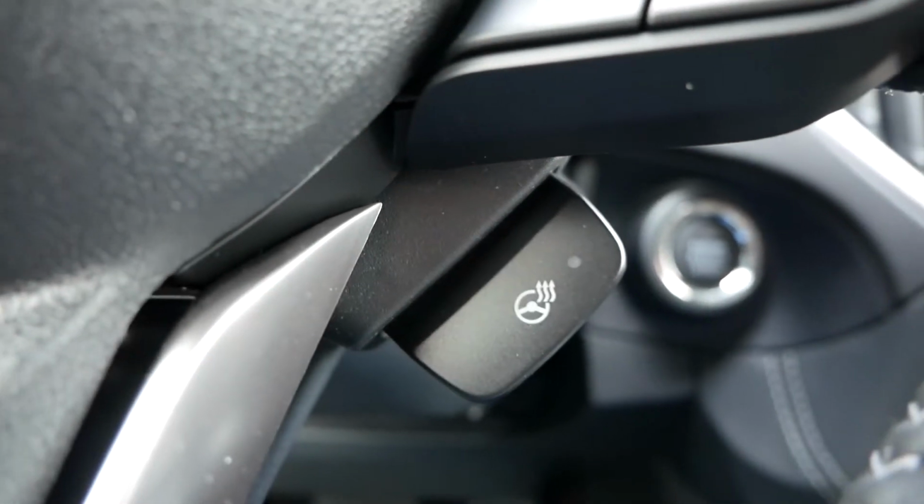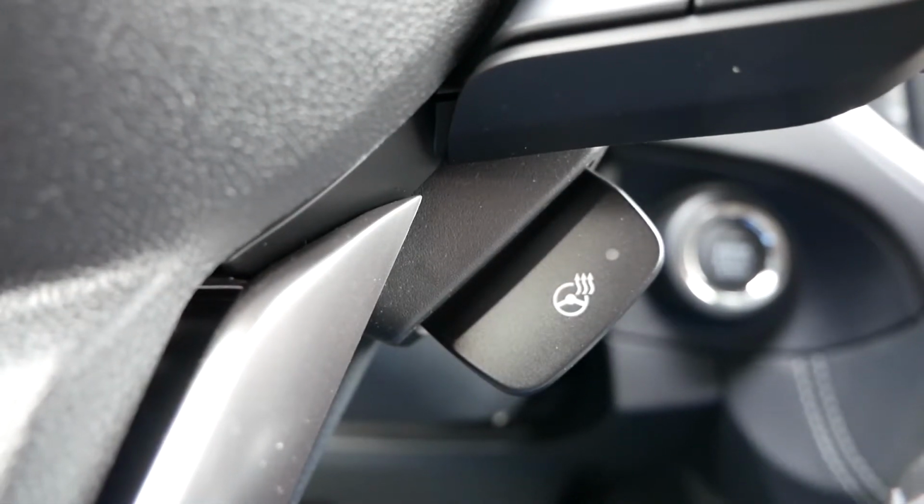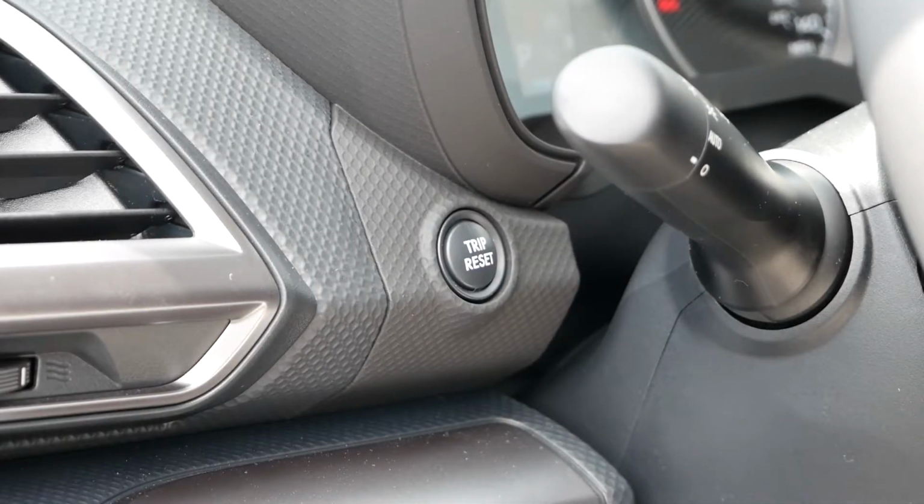If your Forester is equipped with a heated steering wheel, that switch can be found on the lower right side of the wheel. And then behind the steering wheel, you'll find the trip reset button.